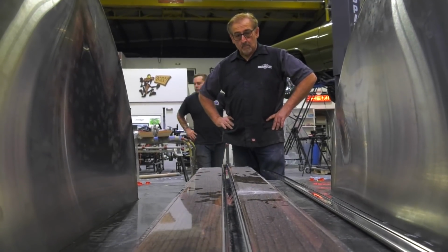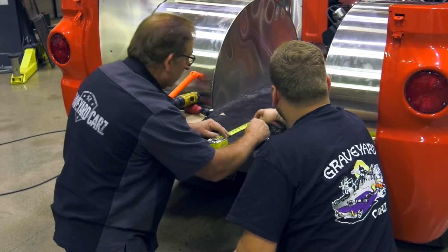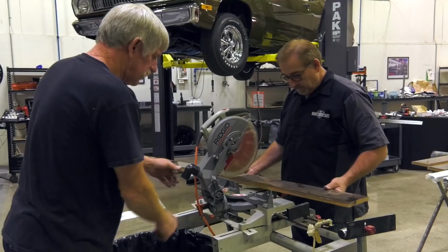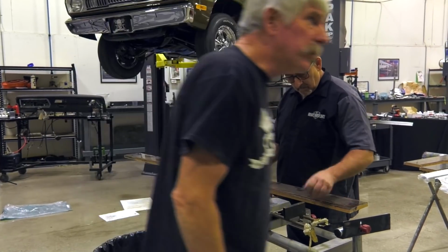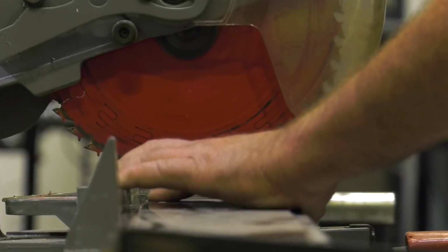So the kit from Yogi's for the bed floor, I believe is for a regular 8-foot bed. That doesn't leave us a lot of extra wood and a lot of extra stainless. It does leave us some, but what we've got to be careful of is making sure that when we make our cuts that we don't overcut. You can't put wood back on. You can keep taking it off, but you got to be careful when you make your measurement and you make your cut.